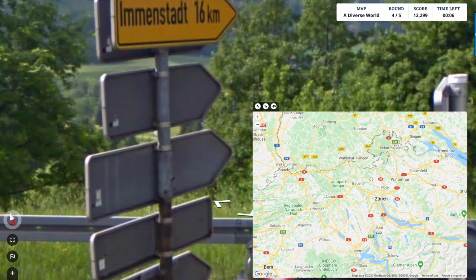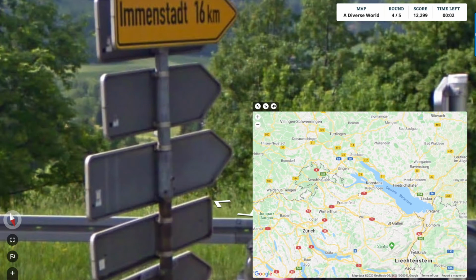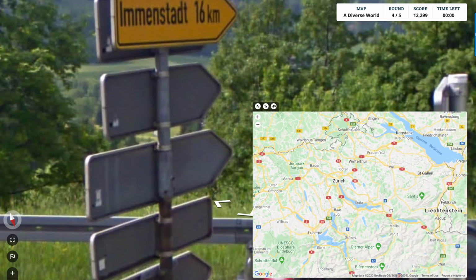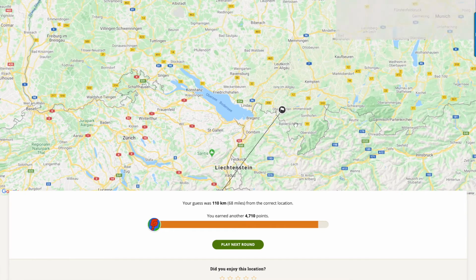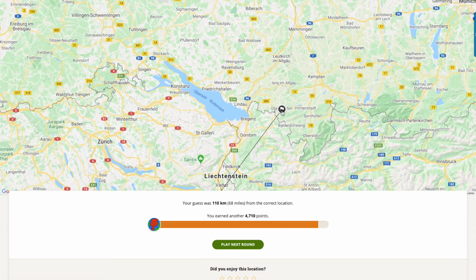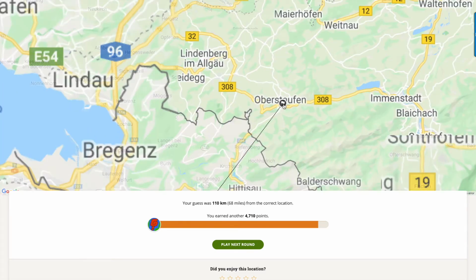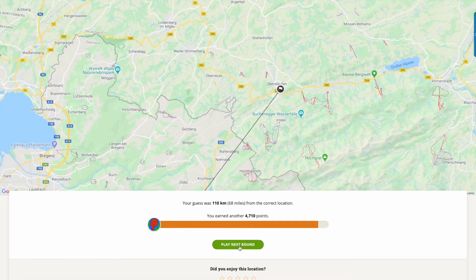I don't see Immenstadt anywhere, unfortunately. Well, we'll have to find out. And so where were we? Immenstadt. There we are. I do recognize it. And we were in the town of Oberstaufen. I think that was a word that we saw in the town centre? I can't remember now. My memory doesn't serve me. Play next round.